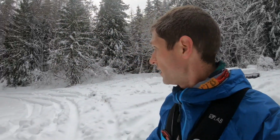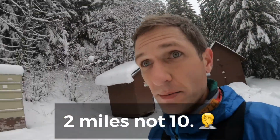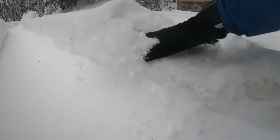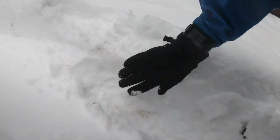Okay, so snow keeps getting thicker and thicker. I am almost 10 miles into this run, almost 10 miles, but check how thick this snow is. Look how thick it is. It goes down so far. That's so thick. Never been in snow that thick before.